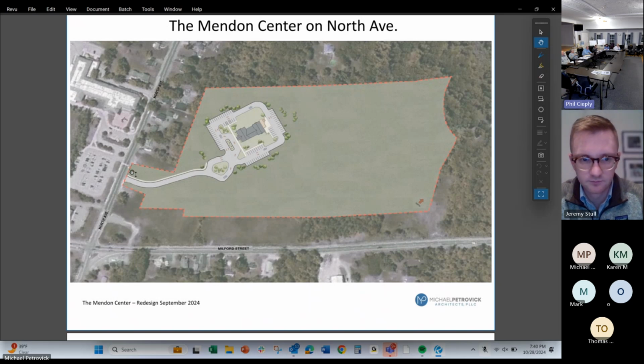We're actually almost across from the school parking lot. Yeah, we're kind of putting it down in. Yep. Might tie in nicely with that, actually.